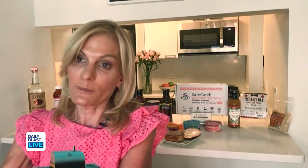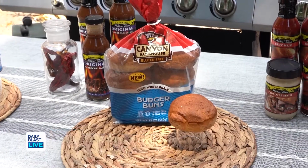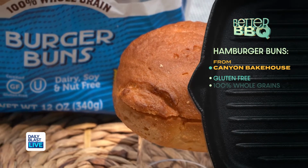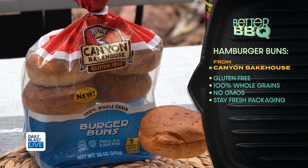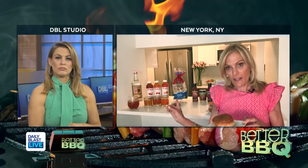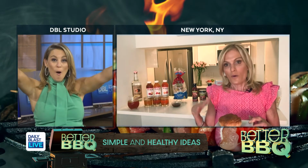Now, loving that. What's a burger without a good bun? Today, on these burgers, we have Canyon Bakehouse gluten-free hamburger buns. They are allergy-free, so that means there's no dairy, nuts, or seeds in any of their products. They're soft and delicious, and their products come in a stay-fresh package, which means they're good for 90 days off the shelf.